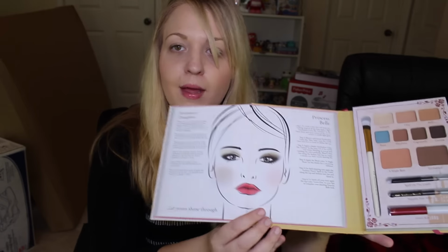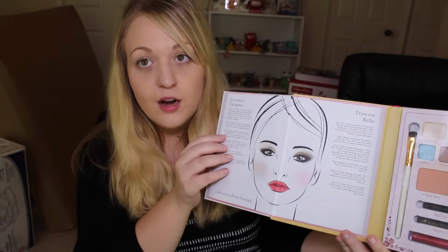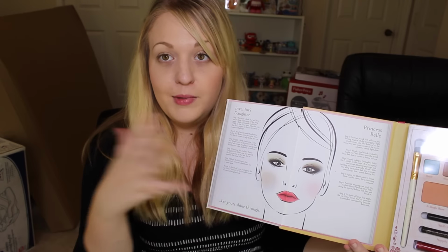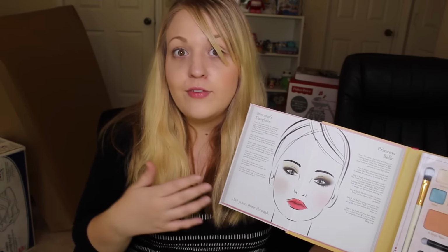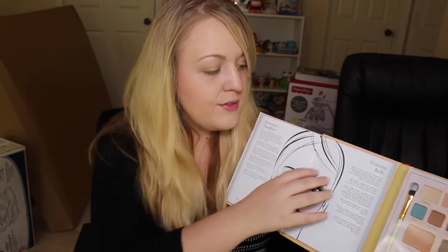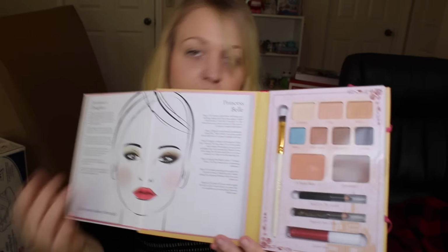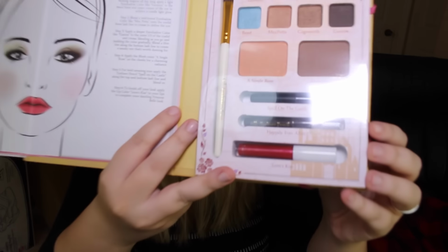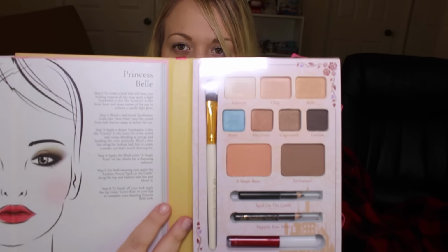And then you open it up and you have 2 separate looks. One is Inventor's Daughter, which is gonna be the more muted Belle look, and the other is Princess Belle. So like when she comes out in her fabulous yellow dress, and it gives you a guideline on how to make these 2 looks out of these particular colors. So I'll give you guys a close-up of the products that come with it. So what I'm going to do is go ahead and swatch these and we will see together how they are.